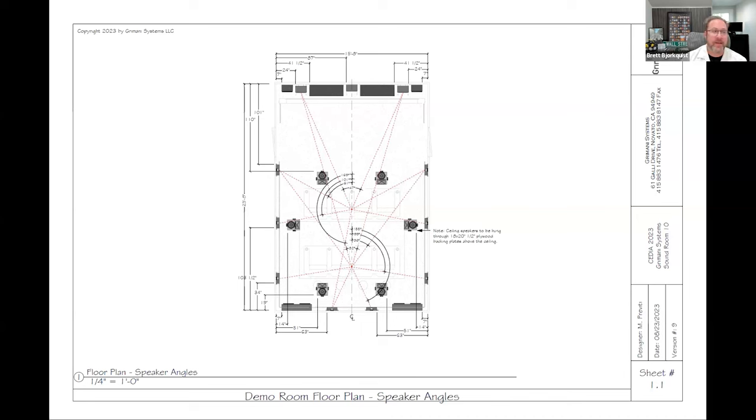So obviously, I've seen plenty of pictures of people putting absorption across the entire front wall, trying to stop any of that. Obviously, here we have panels on the front wall. What are your thoughts on front wall absorption as it pertains to the room?